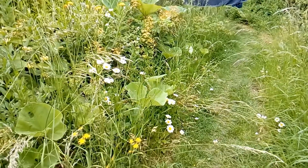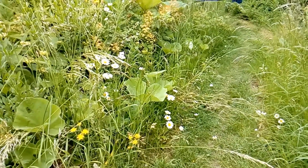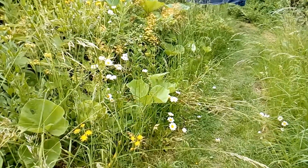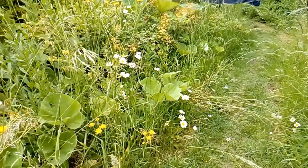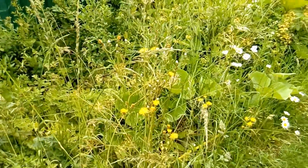I'm going to take a little walk round our Cambridgeshire garden here. Our ethos has always been wildlife, but also vegetable production. You can see the oxeye daisies in full flower, and the grass for some is probably looking a little bit out of hand.